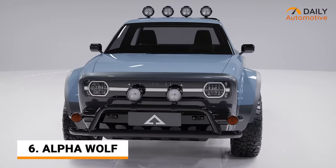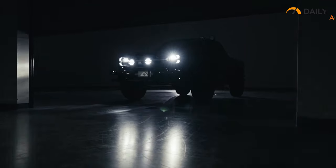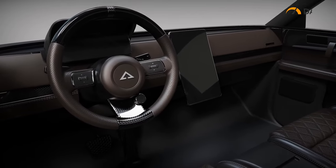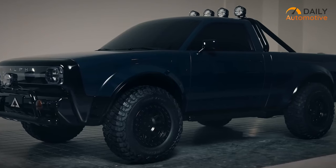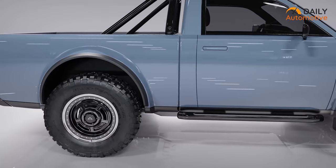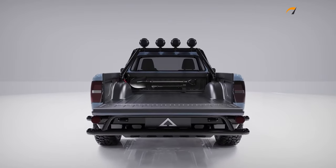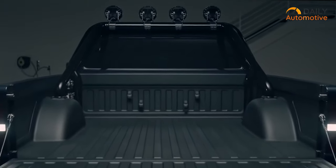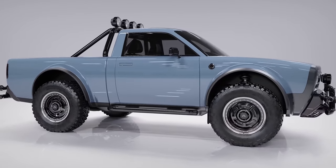It wasn't that long ago when we first cast our eyes on the Alpha Wolf's 3D rendering. And now it's real. Inside, this car has plenty of room, and if you want to throw some gear in the back and take off for an adventure, that's possible too. It will be available in a single motor rear-wheel drive system or a dual motor 4-wheel drive system. Both will have a maximum towing capacity of 3,000 pounds and an acceleration of 0 to 60 in 6.2 seconds. In addition, it's equipped with a lithium-ion battery that gives you around 275 miles and can get 80% juice in only 30 minutes.